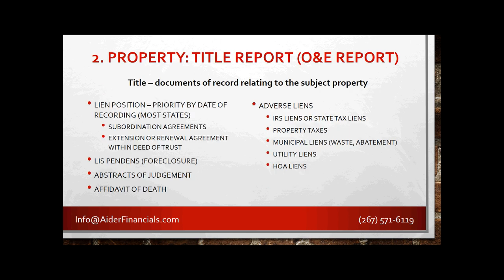So here comes the most interesting part, the title report, or it's called the O&E, or Ownership and Encumbrances Report. The title is a document of record relating to the subject property. Every property is tied to this title, and unless you have a clear title, it's not advisable to jump in and purchase the note, because sometimes it may take a few weeks to a few months before you can get a clear title, and sometimes you may not even have a clear title after all of that. So it's very, very essential for you to get a title report before you close on the deal. What does it tell you?